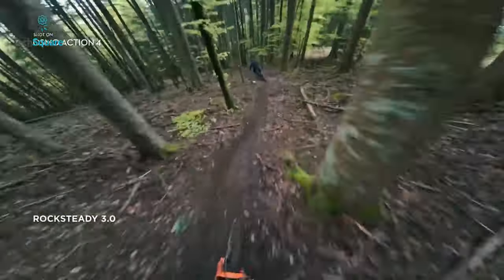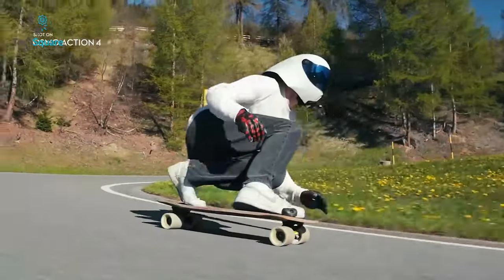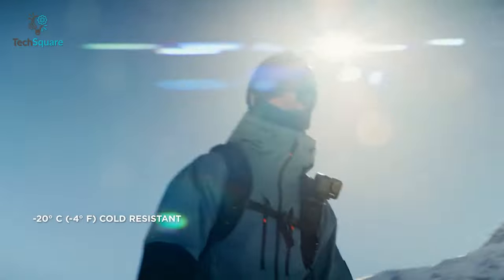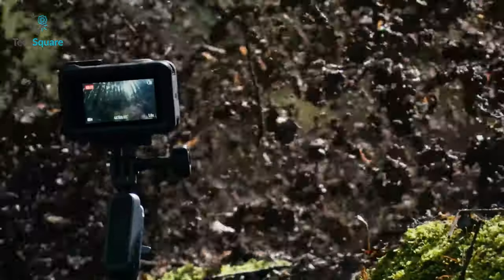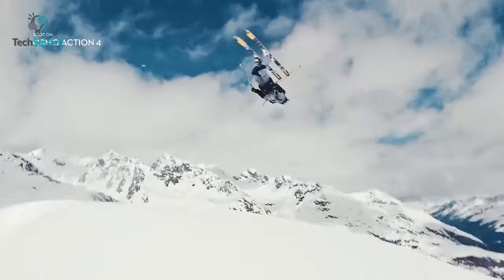With three stabilization modes, shaky footage becomes a thing of the past. Elevate footage vibrancy using 10-bit and D-Log M color performance. And during temperatures as low as negative 20 degrees Celsius, the Osmo Action 4 ensures operational reliability in extreme cold. Record up to 150 minutes continuously, ensuring every thrilling moment is preserved.